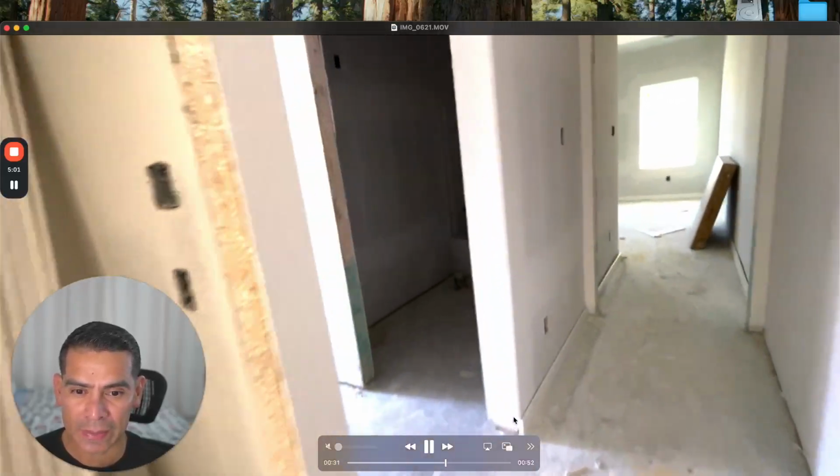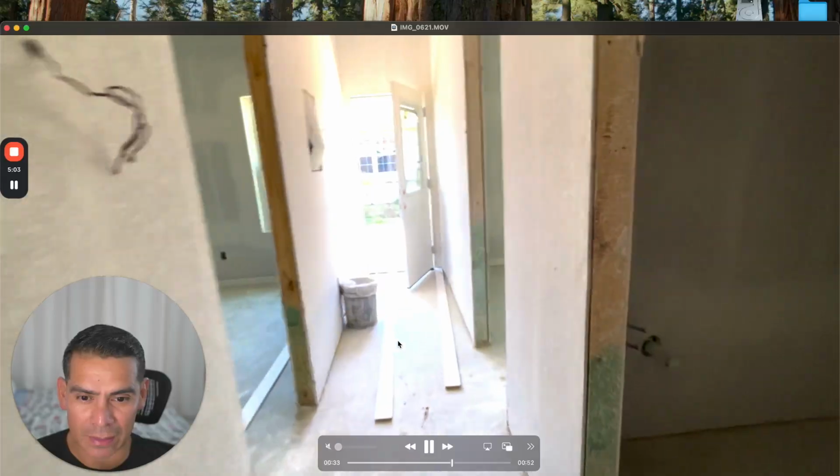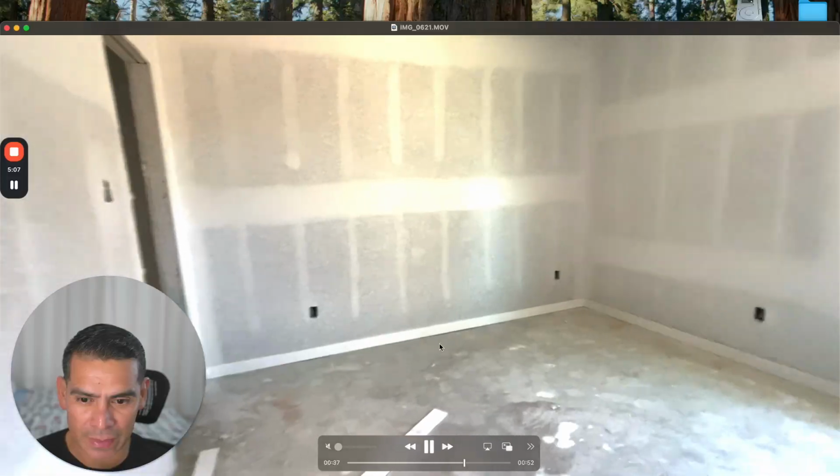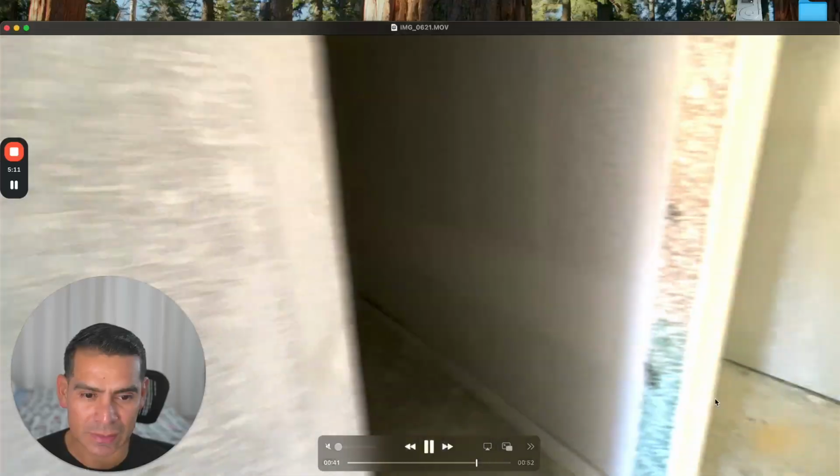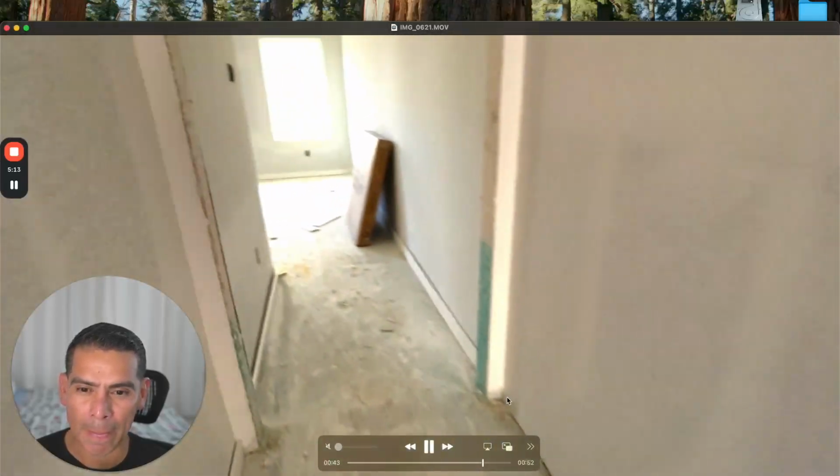But as you can tell, these guys have already started cutting the pieces for the baseboards. They rough cut them up, start putting them up, and that way they can just quickly, boom, boom, boom, come in, nail them all in.